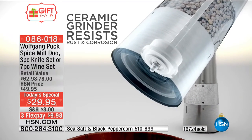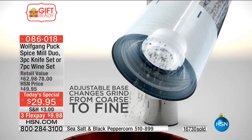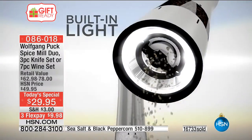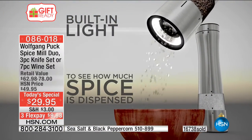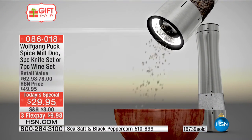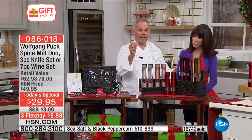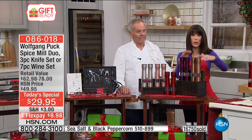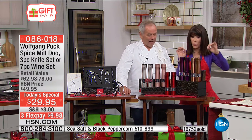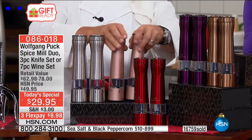And then they have a ceramic mechanism, so a ceramic grinder, so it doesn't rust. You know, some of the pepper mills or salt mills you get, they have metal. What happens with the metal is it corrodes and then they get stuck and they don't work anymore. So the porcelain, the ceramic, does not rust, so it stays good all the time. And it's all adjustable, from very fine to coarse. And they have two lights, the built-in light.